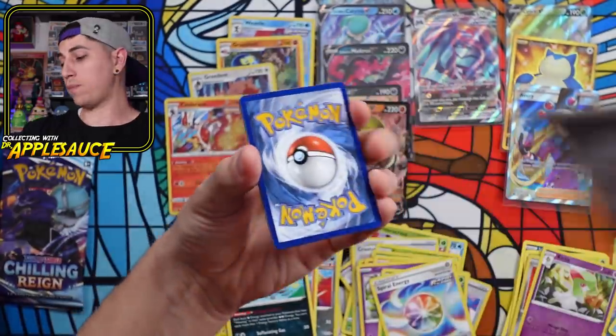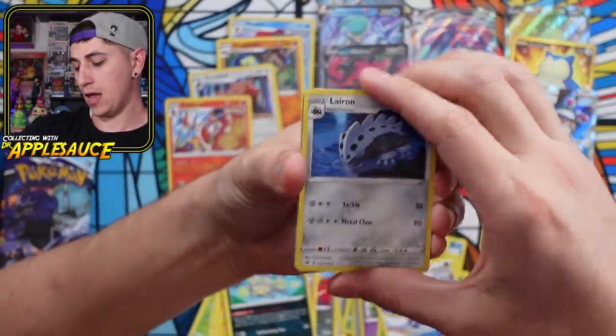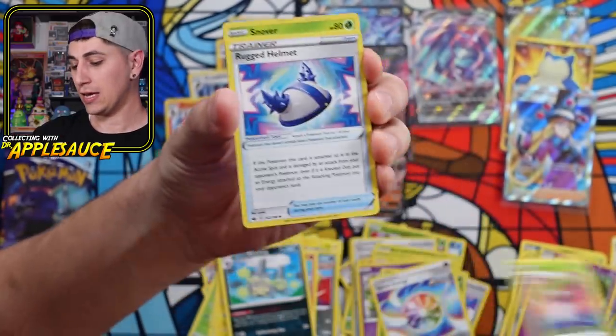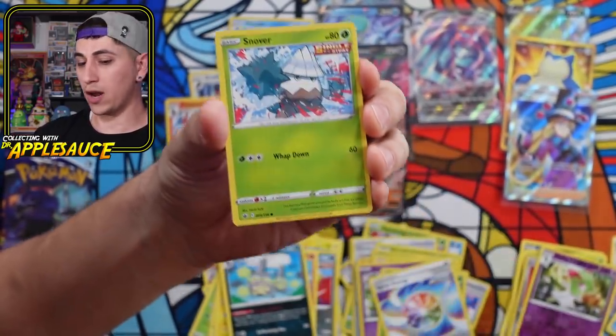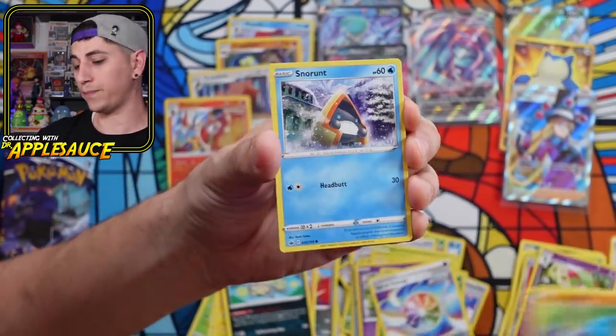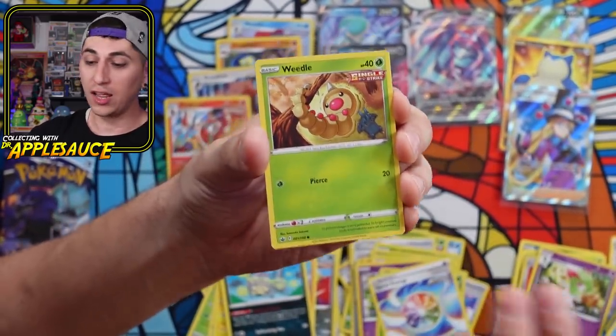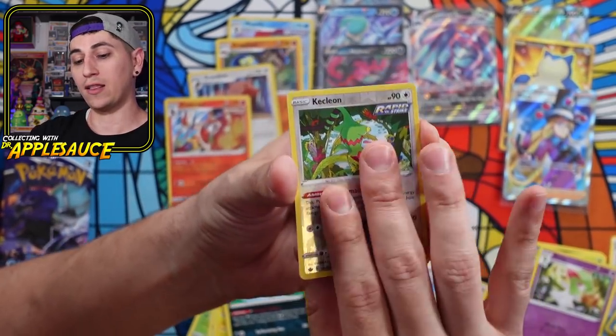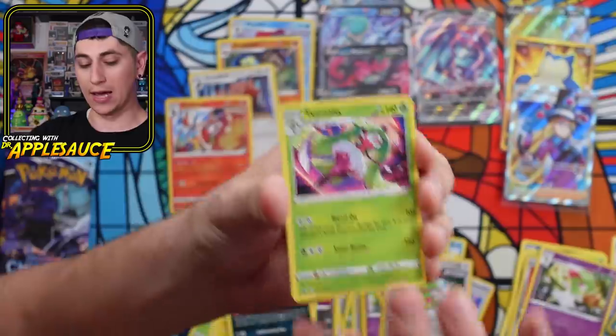We got a 1, 2, 3, burn the metal energy, and we got a Larion Steeny. It's our first Steeny of the opening. Rugged Helmet. Hope you guys are enjoying this Pokemon card opening. Blue Ball Crab Brawler. I'm having a blast. We're just chilling, hanging out, having fun. There is our first reverse holographic Kecleon and a Serena.